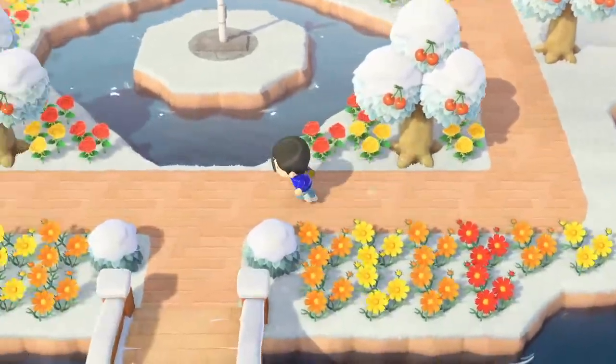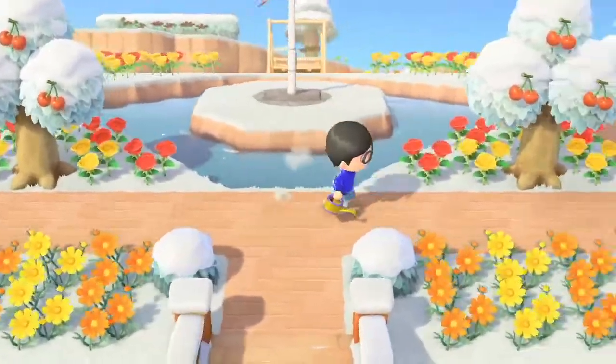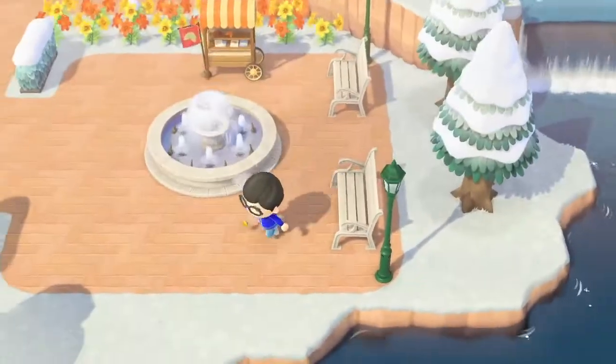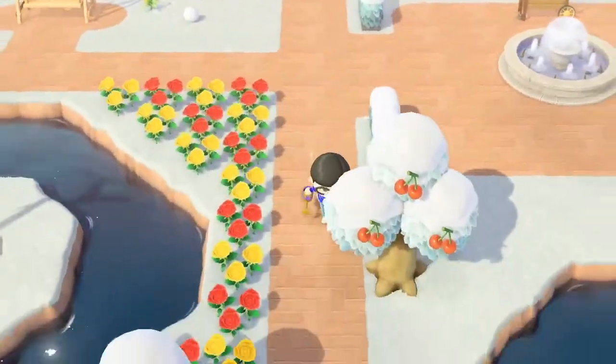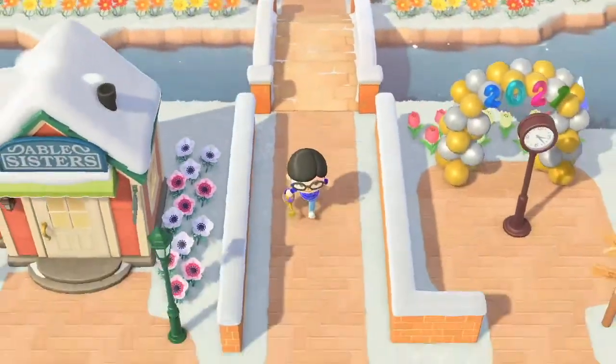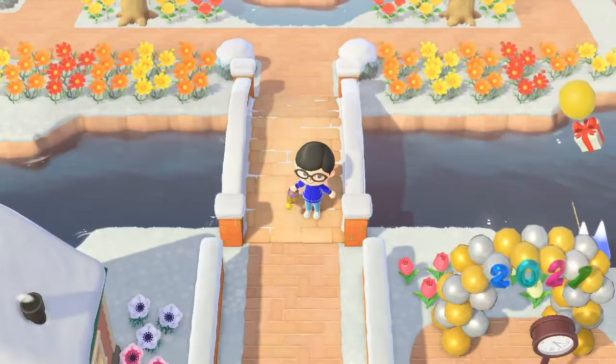So yeah. Kind of a nice little bit of symmetry, I thought, and I also added this little park over here. I kind of want to do more of this at some point, but I don't think I really have the furniture I'd want for that. Oh, there's a balloon.